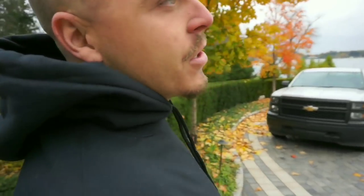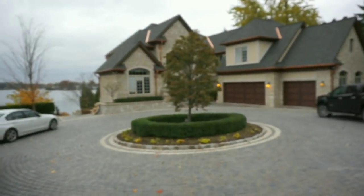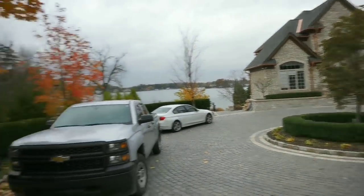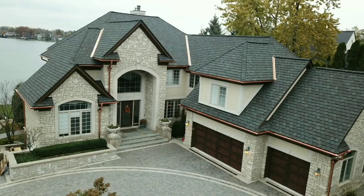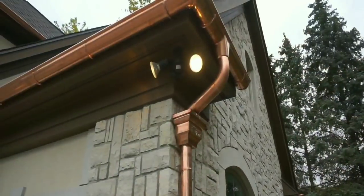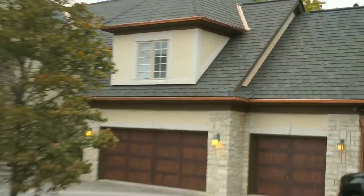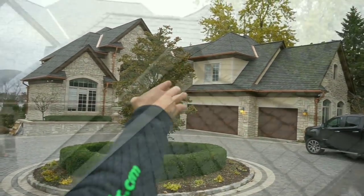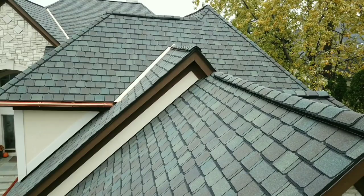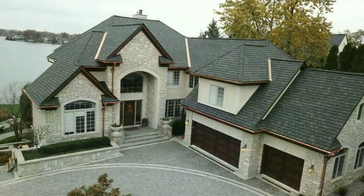So again, we installed the CertainTeed Grand Manor Gatehouse Slate Shingle. This is a 405 pound per square shingle. This is the most expensive asphalt shingle that I know of on the market. Also, we put copper valleys, copper gutters, copper downspouts. Everything on this roof as far as accessories is all copper based. We have our ridge vents, our shingle ridge cap, which comes 10 feet in a bundle, again super expensive. But in the end, we have a flawless finished product on this job.